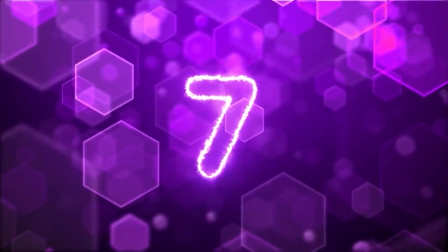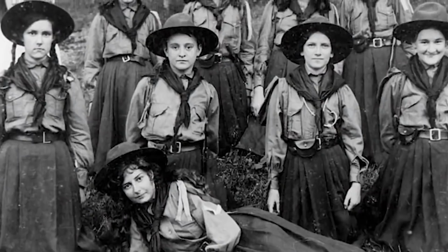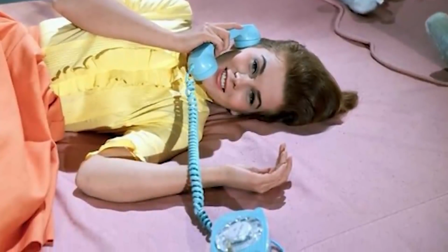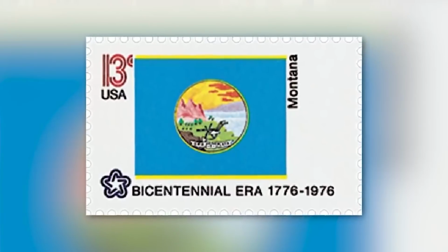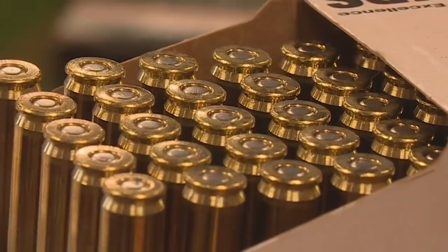Coming in at number 7, we have the Girls Adventure Group time capsule. In 1976, a girls adventure troupe in Billings, Montana decided to create and bury their own time capsule. Now, the contents of this capsule are pretty all over the place. First, and most importantly, you got a princess telephone, okay? Then they also buried a digital watch, tapes of music, news programs, and bicentennial stamps with a 1976 postmark. And then you got a box of bullets.